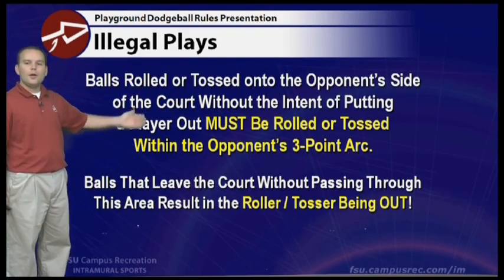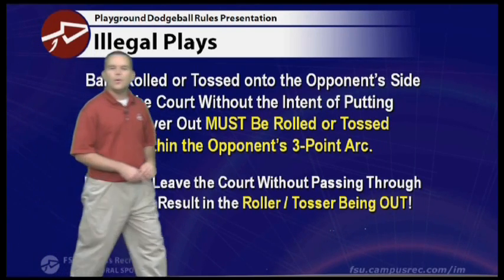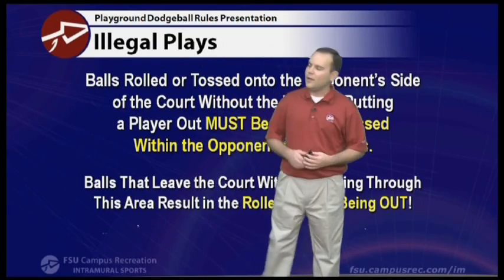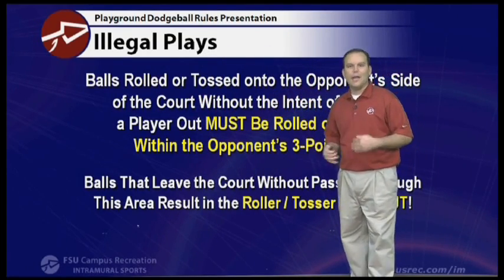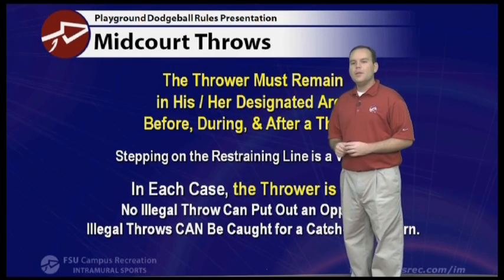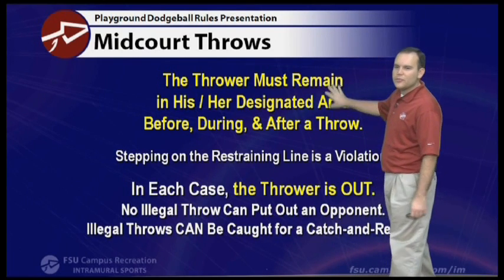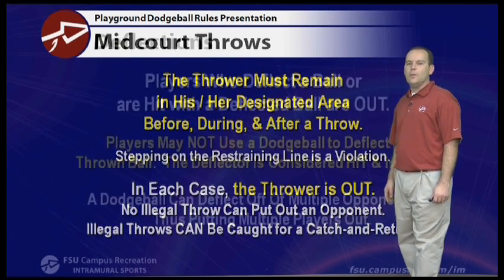If you want to roll a ball or toss a ball to the opponent, you have to do so by rolling it towards the center of the court inside the opponent's three-point arc. If you just roll it to the other side, you throw it out the side, we're going to rule you out for pretty much, again, wasting time and intentionally working in an unsportsmanlike manner against the other team. Mid-court throws. The throwers, again, must remain on their side of the court during a throw. Stepping on that line is a violation, and again, we'll rule you out when that does happen.